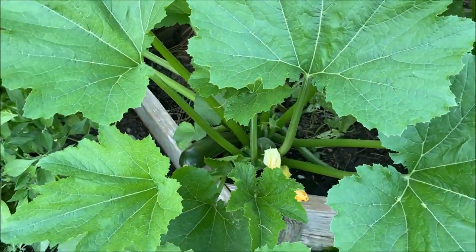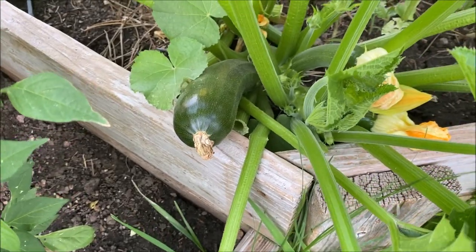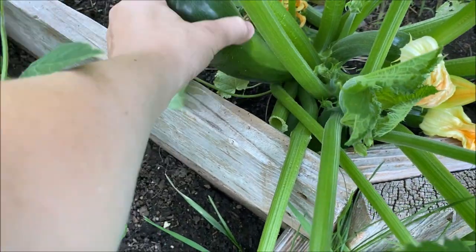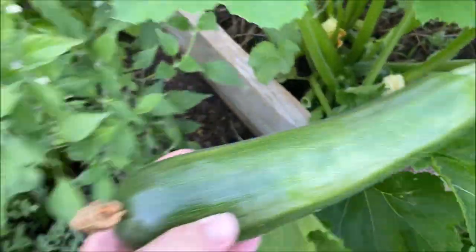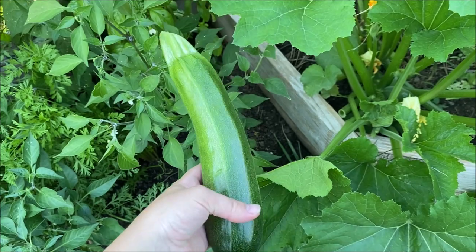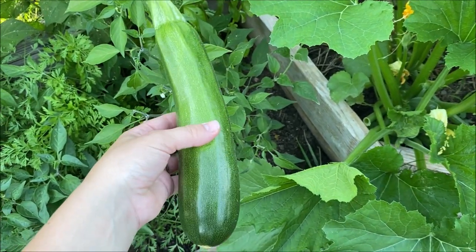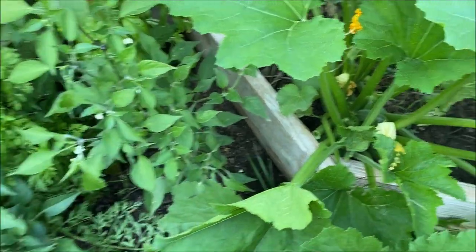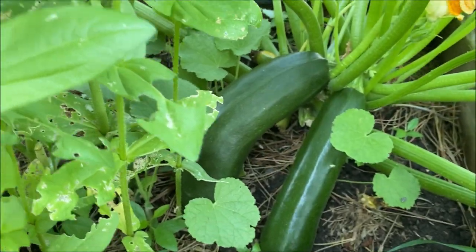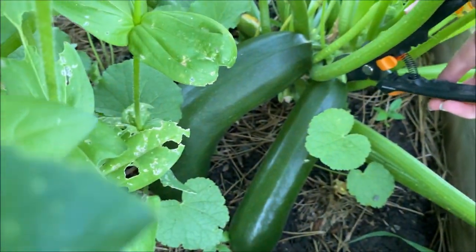So normally I like to pick my zucchini when they're about the size of a banana because it's a lot easier to make them into zoodles and there's no seeds forming yet. However, I was gone for a few days, and so I think there's going to be a few very large zucchini in here. This one's actually a fairly okay size, and I bet this one would be fine to make zoodles out of. Like that one. Might be a little bit bigger than I was hoping, but we'll come in and harvest him anyway.